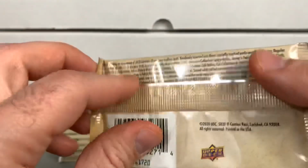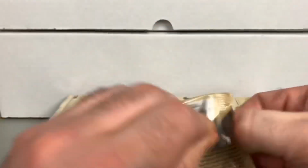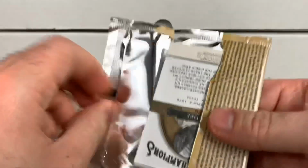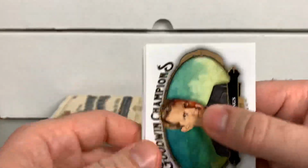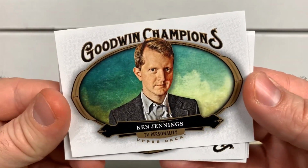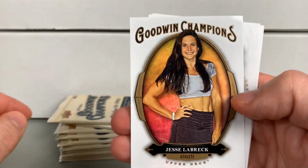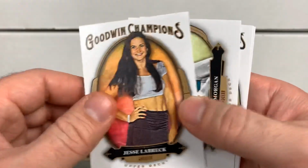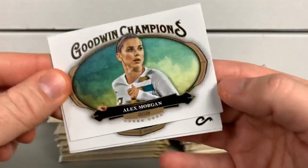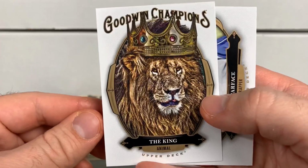I'm sure there's going to be a lot of people involved in this product that I may not know much about, but that'll be okay. All right, pack one. We got Ken Jennings, TV personality. Very well known for Jeopardy. Jesse Lebrec, athlete. Alex Morgan. The King.